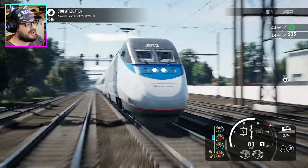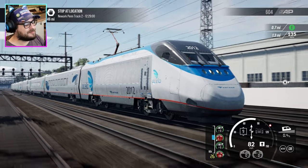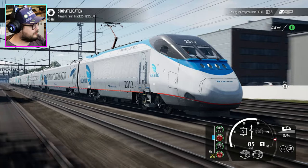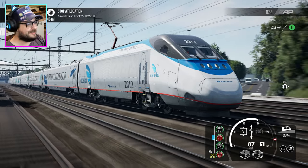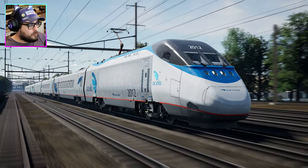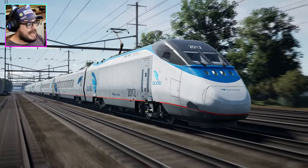Oh, the detail and the lighting in Train Sim World 3 and on the Acela Express. This is a really good DLC. Dovetail Games, you have done it again. You have made one incredible add-on here.